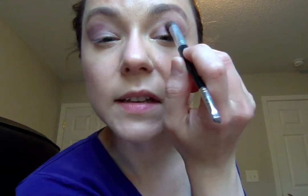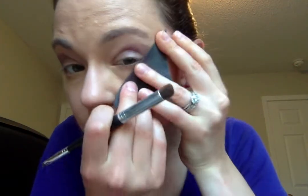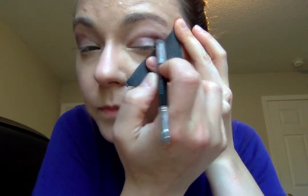Now with our products here, I am really, really excited because this is the first time we've actually had a full eye palette. I'm going to show you at the end a couple other combinations I really like. I just want to touch this up a little bit here. And so, bam, there we go.